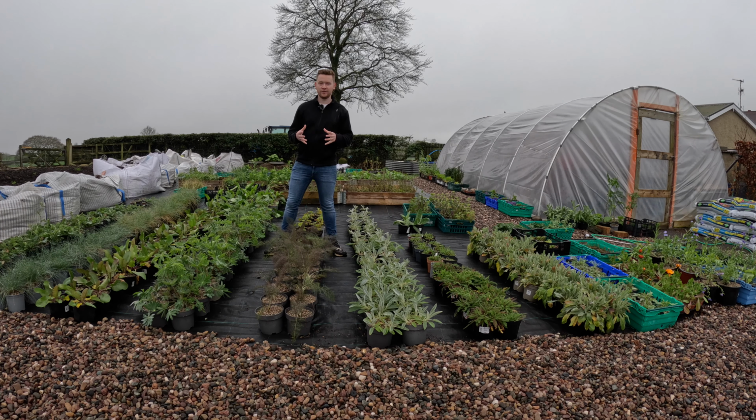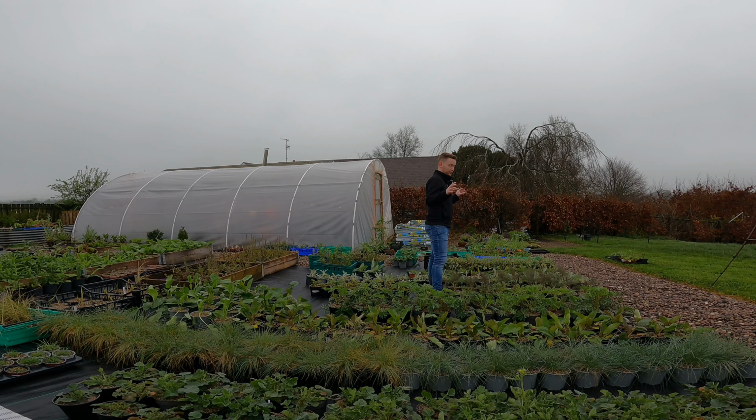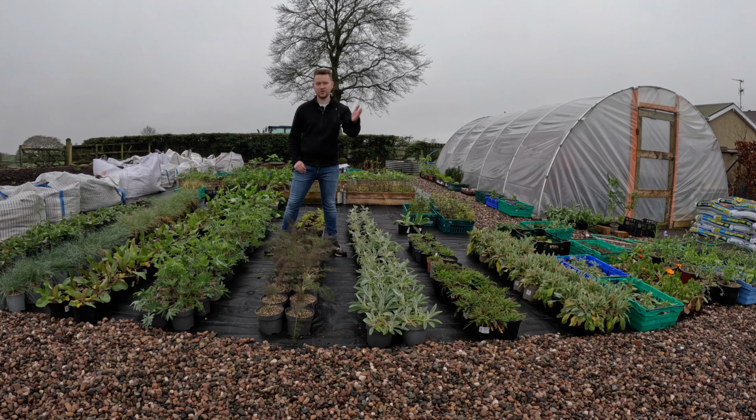By planting now, if you were buying a plant in flower or in colour, you're only denying yourself colour later on in the season. So to future-proof yourself, everything here is yet to flower. It hasn't gone over, it is yet to come into flower.